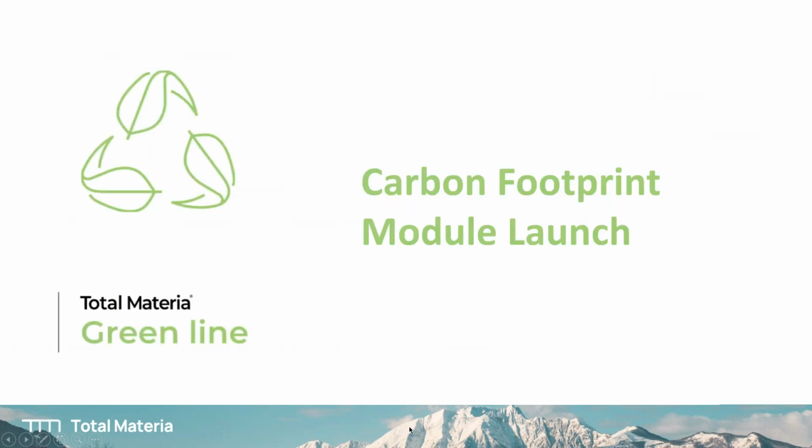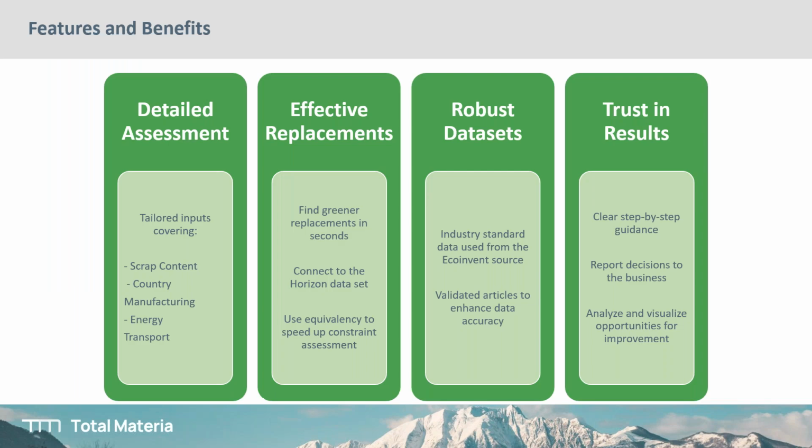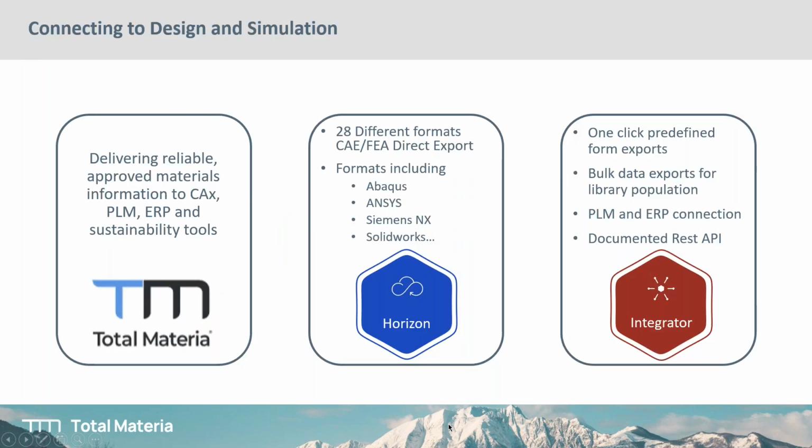And the next step is, of course, to understand what is your more accurate carbon footprint. The carbon footprint module was just launched this year. It supports your business to make greener material choices, accurate contribution to carbon accounting to reduce footprint, detailed granularity to get carbon dioxide assessment, and based on materials and supply chain, you'll be able to make a lot of calculations. Once you give all this necessary information inside the CO2 carbon footprint tool, Total Materia will give you the ability to calculate clearly and understand what causes your carbon footprint to be higher or lower. How can you decrease your carbon footprint? And it is coming with Green Line modules. One by one, you can select which one to use, but you'll be able to test all 3.